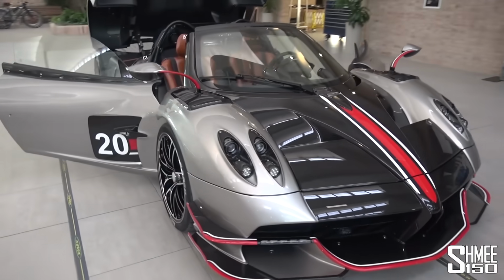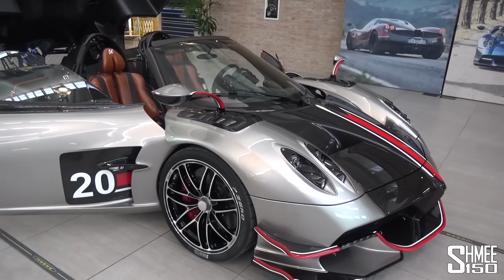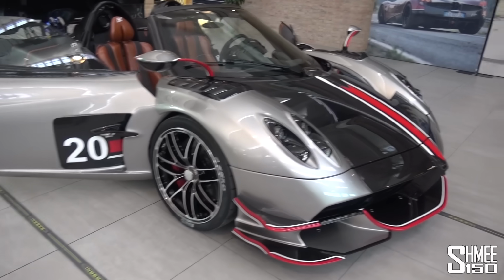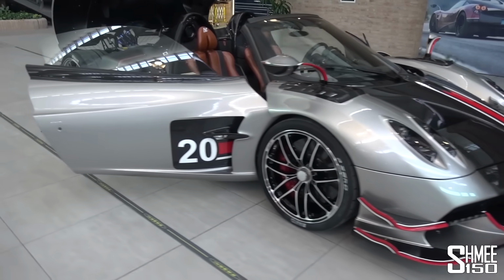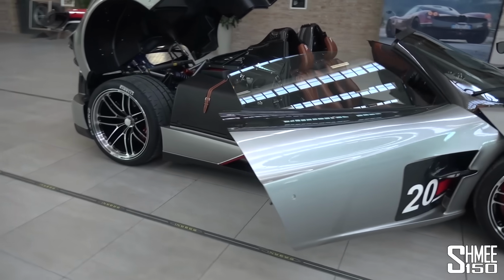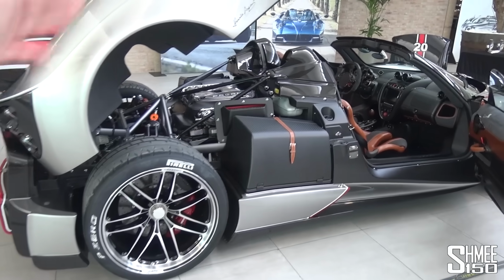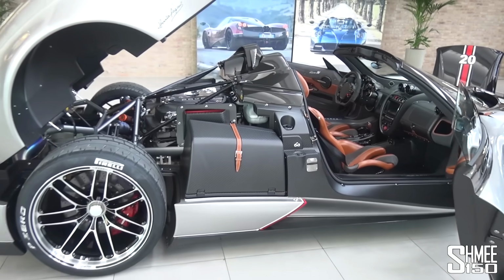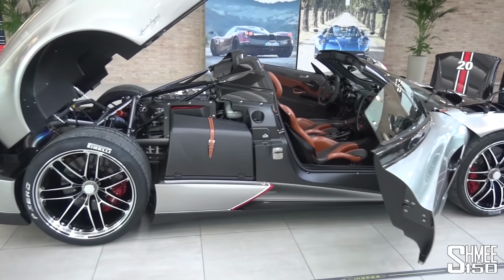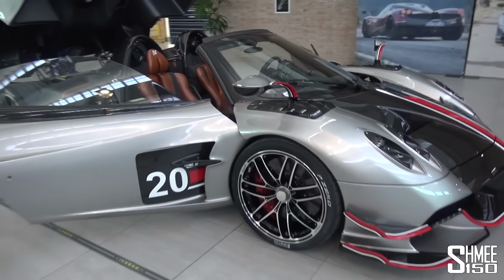Yeah, open in transformer mode. The front clam also opens upwards as well. In the Zondas you could store away the soft fabric roof. In the Huayras, of course, with the fixed Targa top, that's not necessarily possible. But this car, 1250 kilos, only 35 kilos heavier actually than the BC Coupe, despite having a new and more powerful engine, up on the horsepower, slightly down from the 1100 Newton meters of torque, but all updated, upgraded, and pretty much entirely new. Wow.